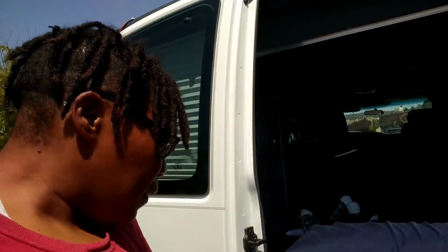I love having these side open back doors. This is great. What I love about doors like these is you can actually use the door space, which gets eliminated sometimes when you have doors that open in other ways. So that's really cool.